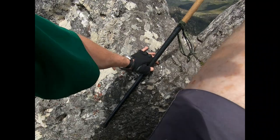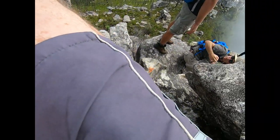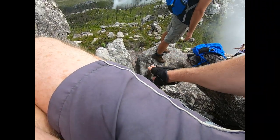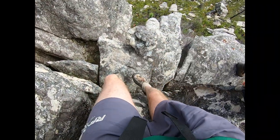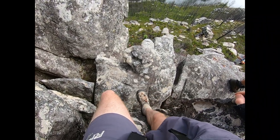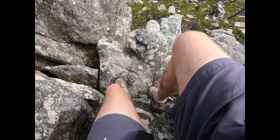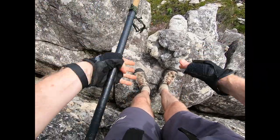Okay, there's a handle over there. And then handled, okay. There. You can see my feet dangling probably. I'm just sitting on my left bum here. And then drop down. There we go. Hands free.